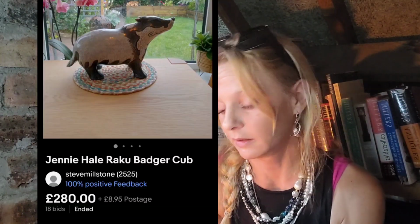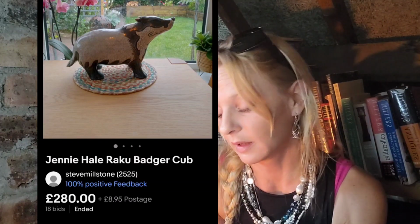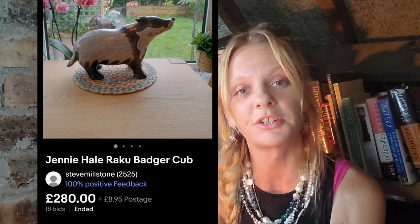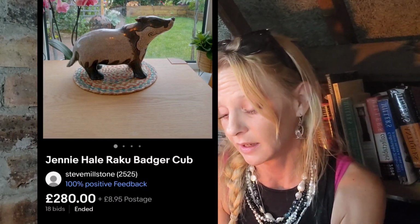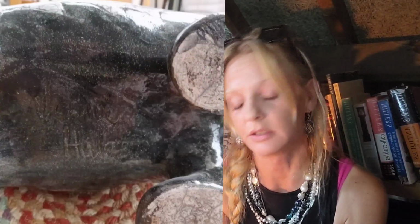The next one is Jenny Hale Raku Badger Cub, and this was on at an auction, 18 bids, and the final sale price was 280, and it is marked at the base. You can just about make Hale out written on the base there.